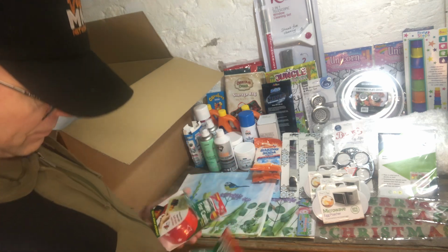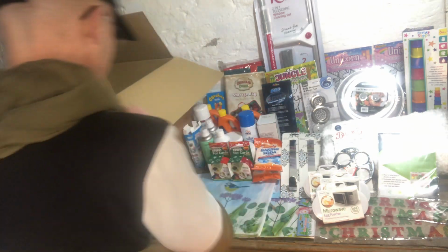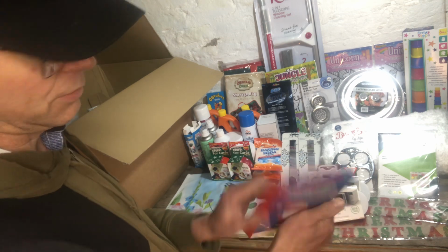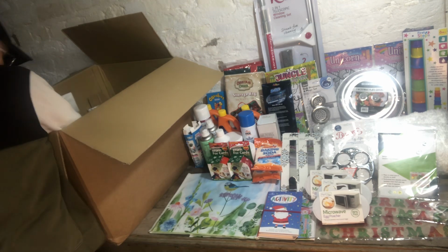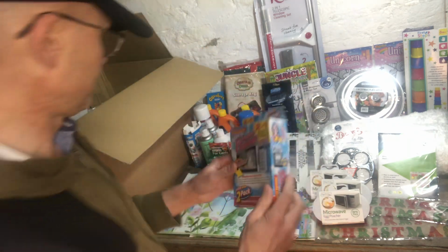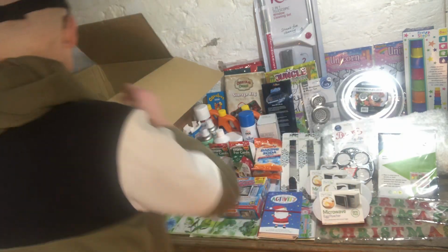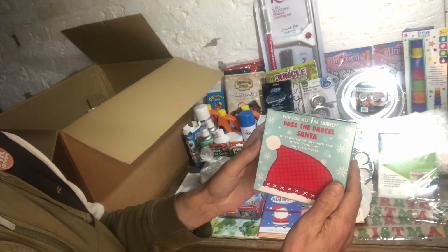Got two gripping Christmas card stuff. Got a little book travel set. We've got a microwave cleaner. So we got a little ornament, small ornaments. So we've got a pass the Santa parcel.